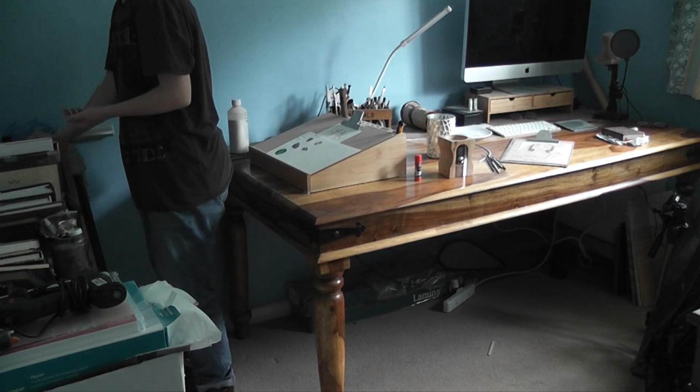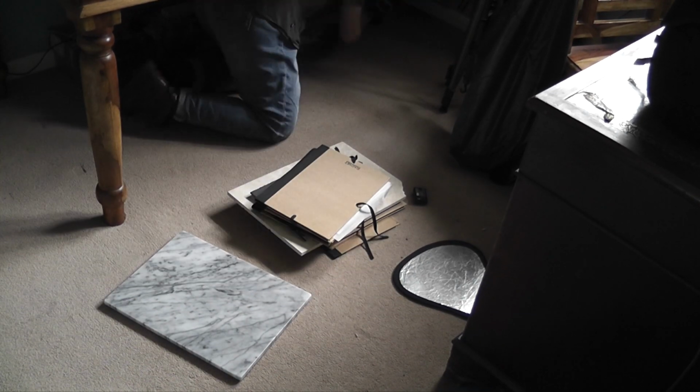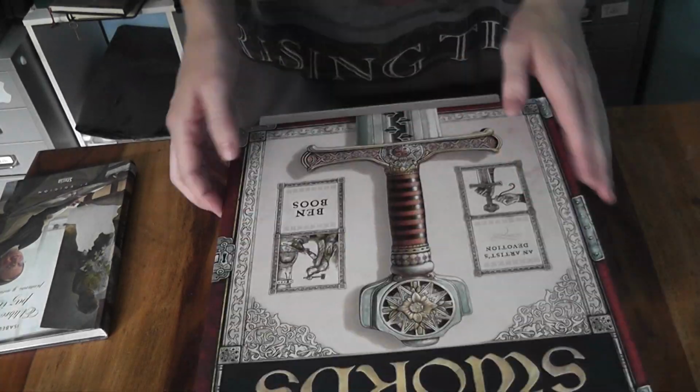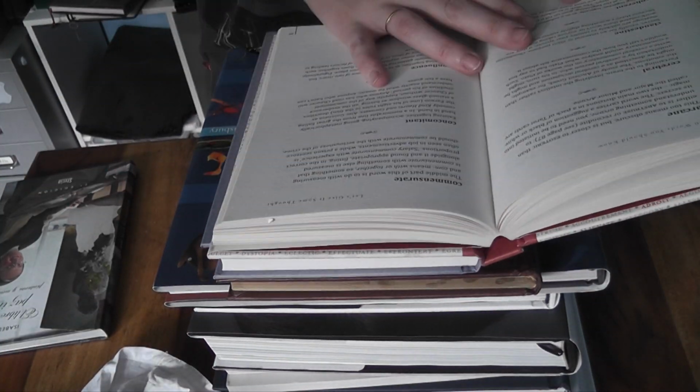My method for decluttering and organising is just to take everything out and basically dump it on the floor. I wish I could say I was a bit more organised, but I take things out one by one. I figure out what I want to keep, what I want to discard. I try and clean them at the same time, especially right now.